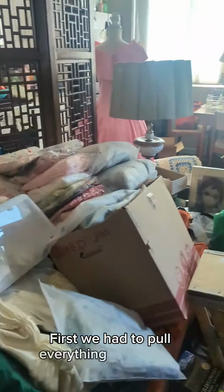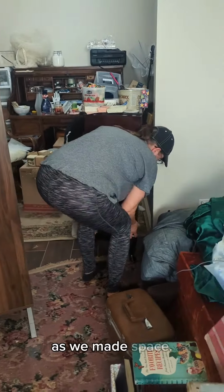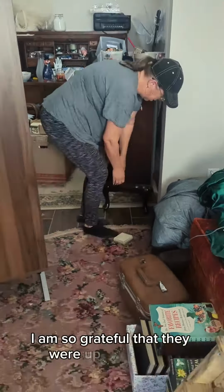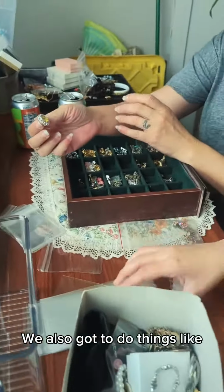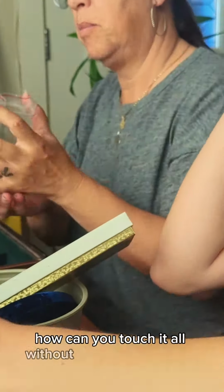First, we had to pull everything we had out. Then we could start shifting things around as we made space. I am so grateful that they were up to the task. We also got to do things like organize all of my jewelry. And of course, just like all of us would, they loved trying things on. Come on, how can you touch it all without getting to wear it?